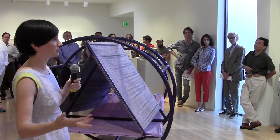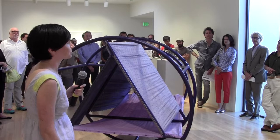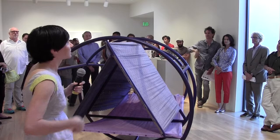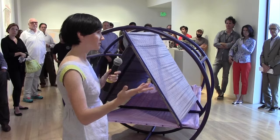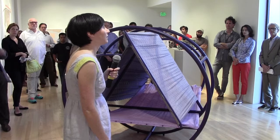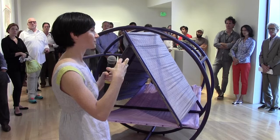Yeah, absolutely. The scale is usually directly related to the scale of the figure, or my scale in particular. I think it's partly just an easy way for me to make that decision as far as measurements go, because I think that the envelopment of the space should be suggestive in such a way that is comforting.